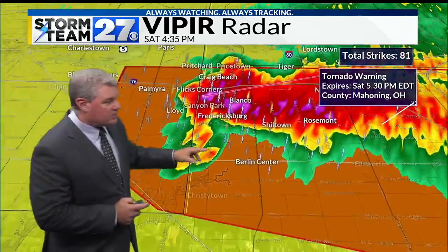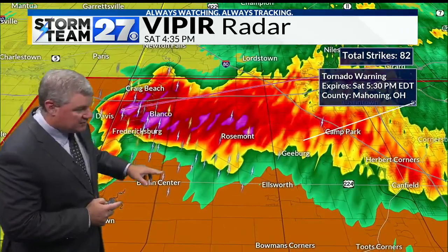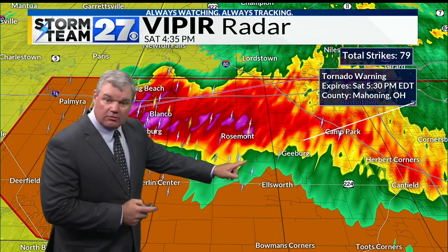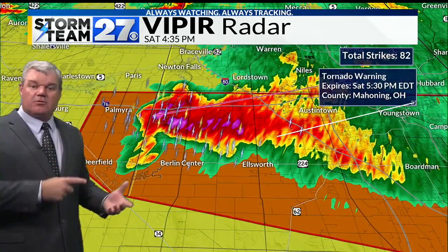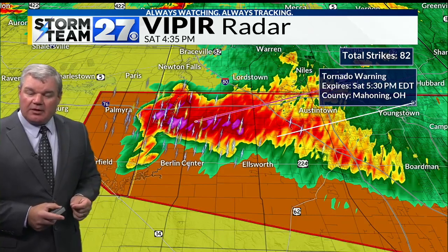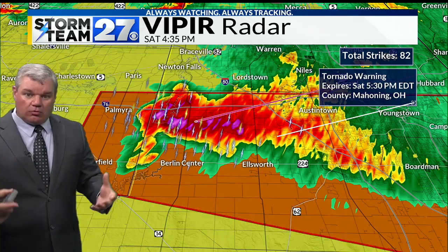It has now cleared Portage County, and it's going to work its way off to the east. Another little area we're going to watch. See this little notch right here, northwest of Ellsworth? We'll wait and see. What these supercells do is they regenerate. So you see a storm spin up, it produces a possible tornado, and then it fades and a new meso forms, a new supercell forms.